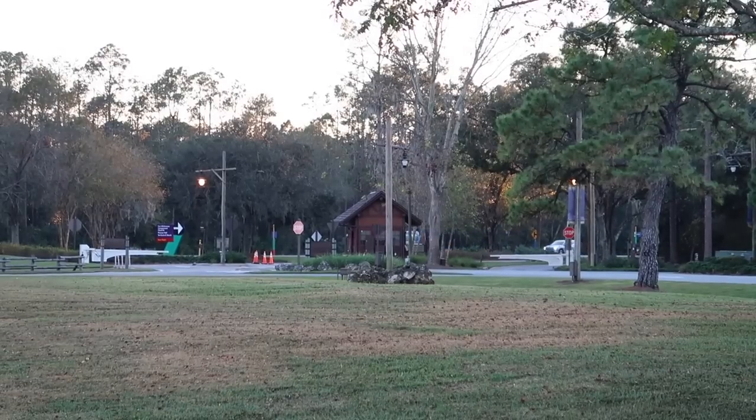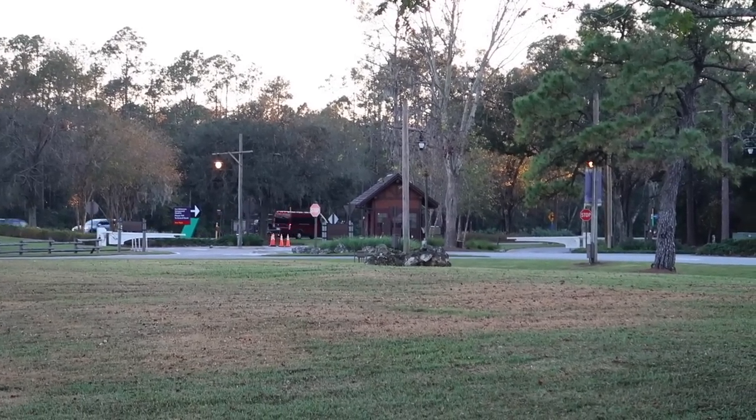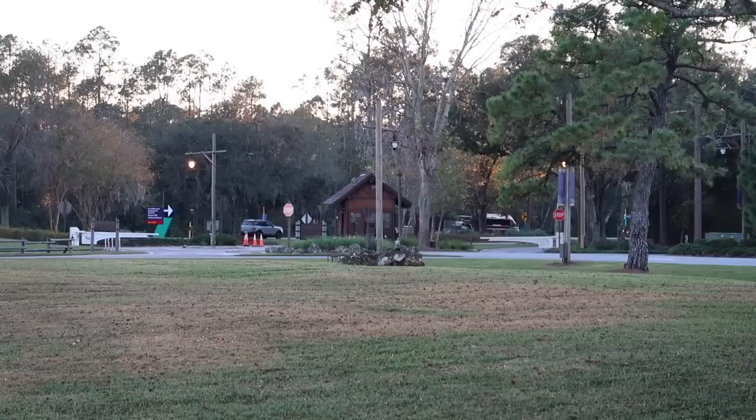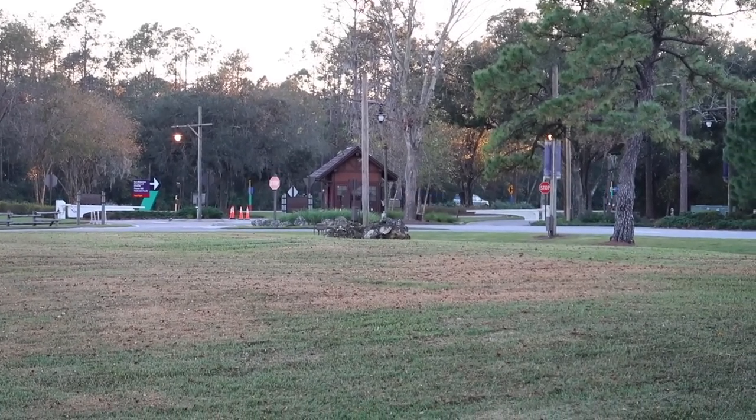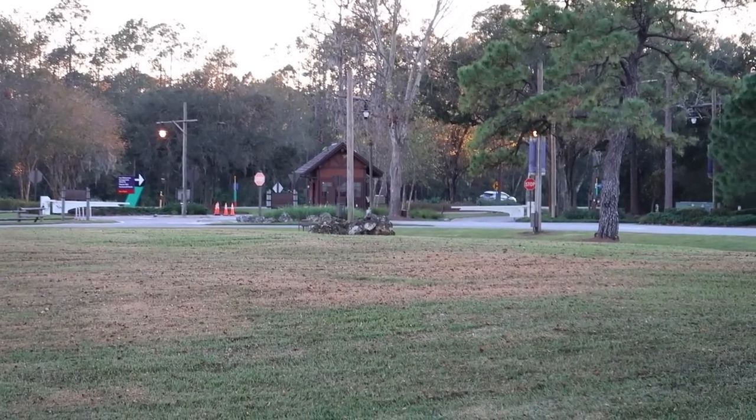And right there is the front guard shack. That's where we checked in before we drove in. There are two security guards there waiting for you. Just so you know, you gotta have your reservation in hand or else they're not gonna let you in here.